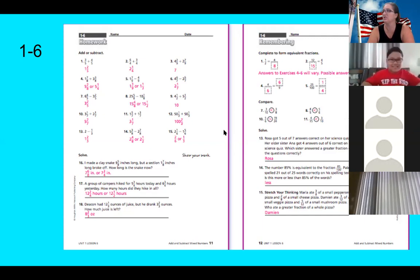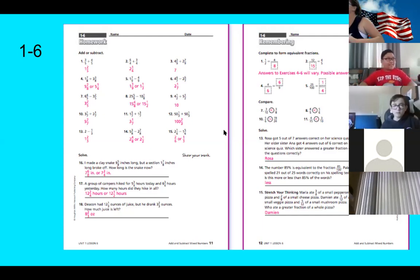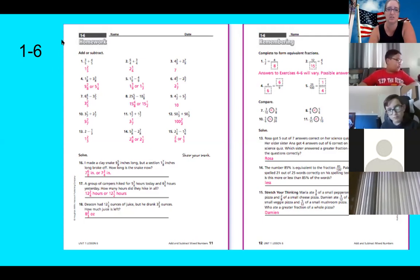All right, other questions? Would 5/20ths work on number 5? Number 5, 5/20ths. Yes, it does, because you're dividing both the top and the bottom by 5. Thank you. Other questions? Nope.